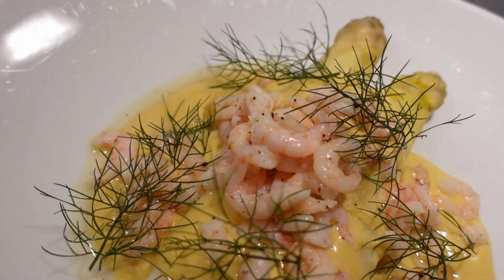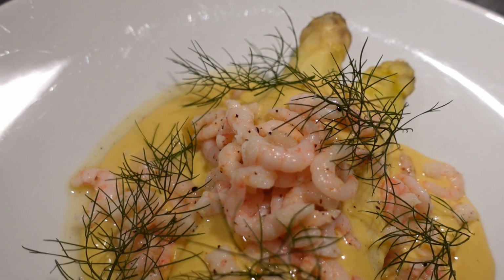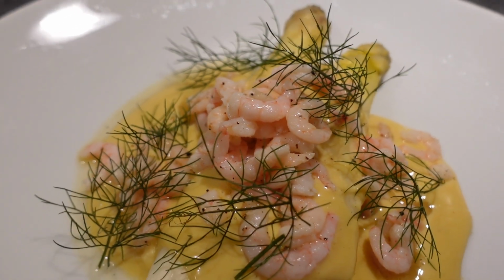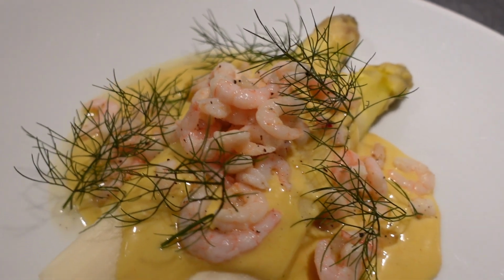But what's that, you say? You don't want to go to the trouble of making hollandaise? Or maybe you feel it's a bit too heavy? Well, how about I do one variation for fun?